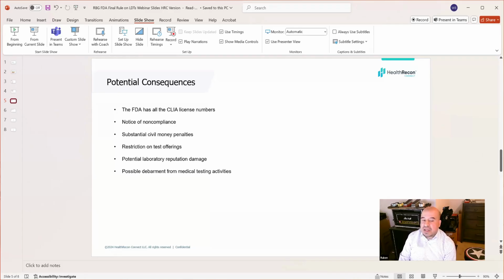So FDA has all the CLIA license numbers. And for every laboratory that is not reporting as of May 6th of next year, you're going to get a letter of non-compliance. We don't know the consequences, but they could be substantial civil penalties, a restriction of test offering. They could tell you that you cannot offer the test until you comply. They could impose a fine. Of course, that may have an impact because everything is public. Potentially it could damage the laboratory's reputation, not allow the test to be run, and have serious financial implications on the laboratory.